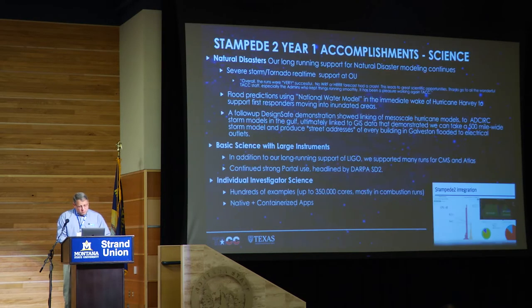So just as very brief examples on this, this is a slide that some of you who were at the Stampede site visit as reviewers have seen. I sort of grouped some of our accomplishments from the first year of the big machine we have currently into lots of things we did around natural disasters, like the hail stuff, but we might have had a $100 billion hurricane in Texas last year. Basic science around large instruments, LIGO was mentioned, but I think I have a slide from maybe Rob from the OSG guys about work we did around the Large Hadron Collider.